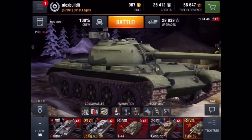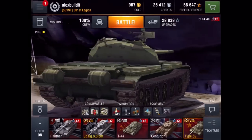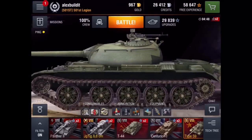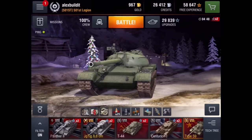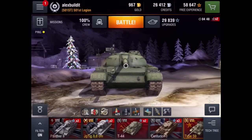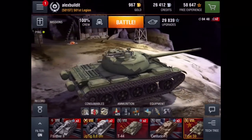Here it is in-game. It has a very green tint. No red star. I really wish they'd add camouflage. That would really add to this thing. At first you'd think, wow, it's like a T-54 with the rifled gun. And that's basically exactly what it is for all intents and purposes.